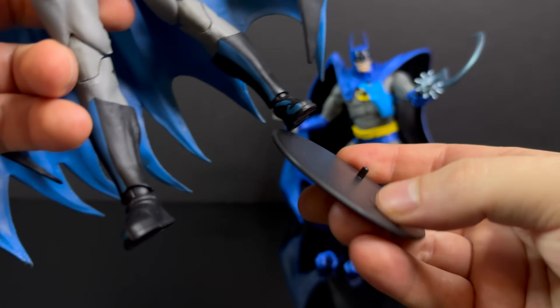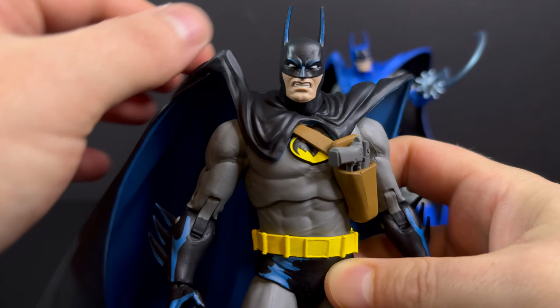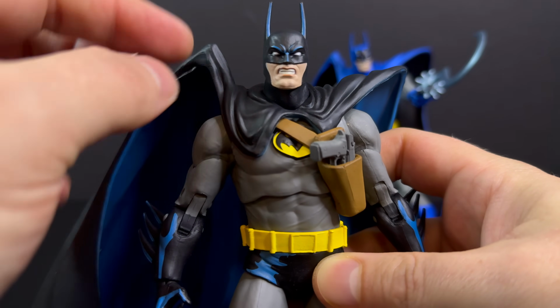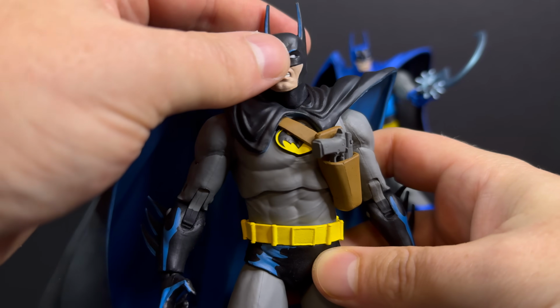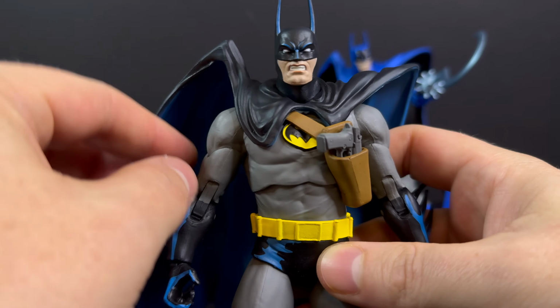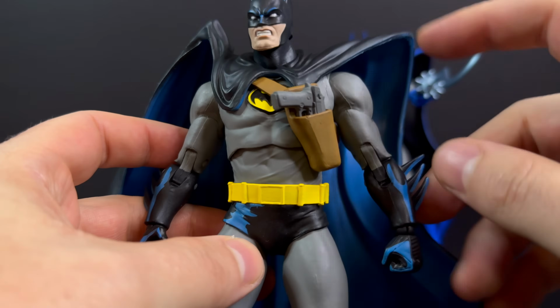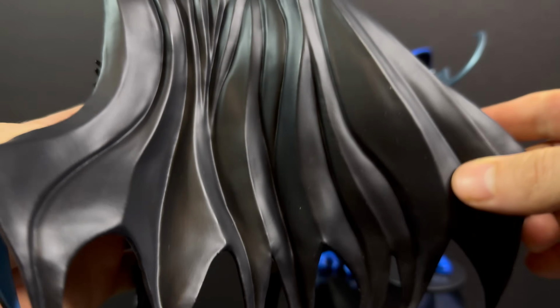The stands for this figure are definitely key because the cape is huge and it's very back heavy for this figure. I love the head portrait on this. That is a fantastic looking Batman head portrait, and I love the blue on the ears and the subtle little blue marks on the head. The cape billows out. It's very Year 2 from the covers.